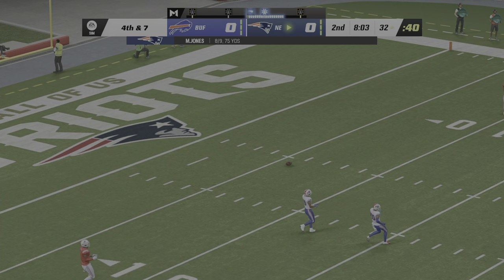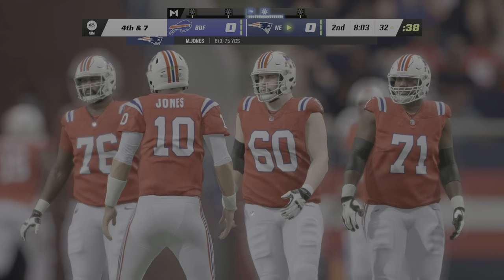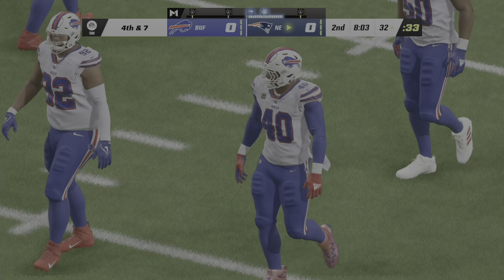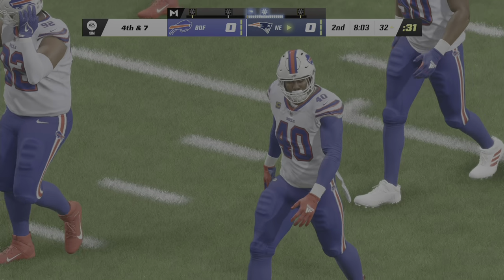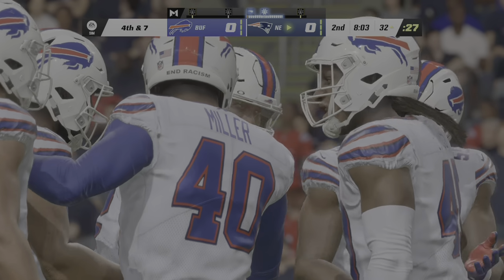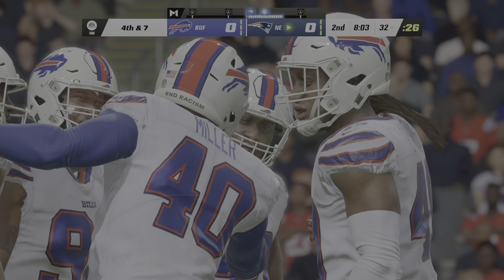Now throwing on third down there, but he cannot connect. And based on my math, they've only converted one time thus far in this game. So you can see the frustration starting to come out a little bit. Third downs, they've been a problem for them all game. They've got to start becoming solutions.